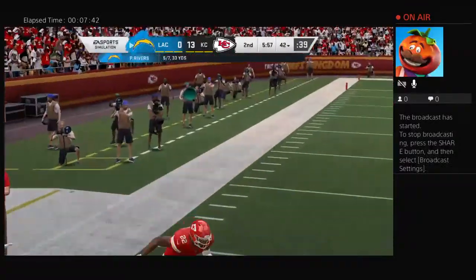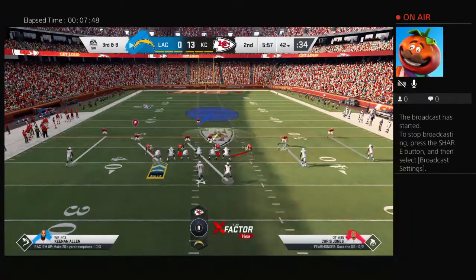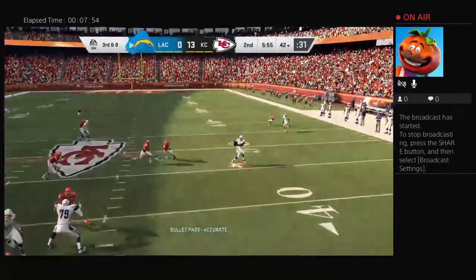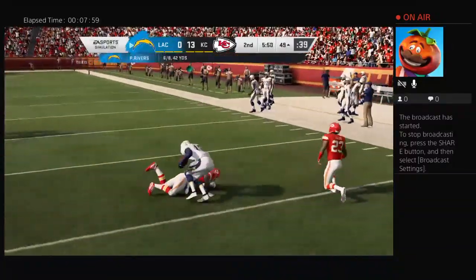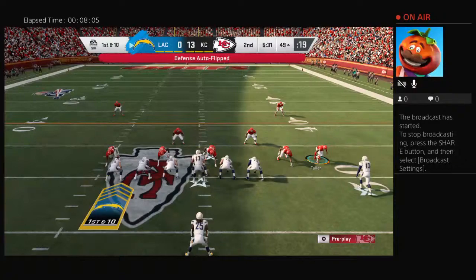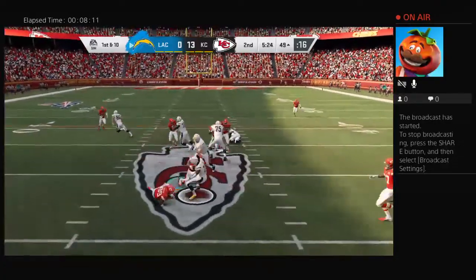A second down pass play there, but it's incomplete. He was looking for Mike Williams that time, and it's 3rd down. So the failure to connect on 2nd down leaves him staring up here at a 3rd and 8. Rivers now for Keenan Allen. That's complete. And he's got the first down yardage as he takes it down to the 49. The Charger first down. Rivers hooking up with Allen. So now 1st and 10 in Chiefs territory at the 49-yard line.